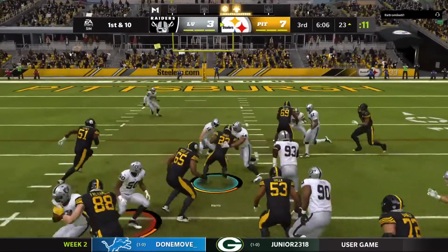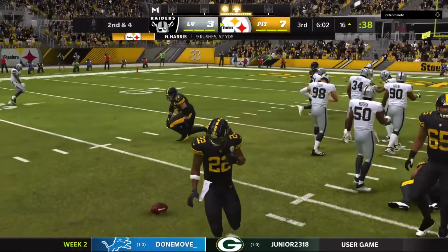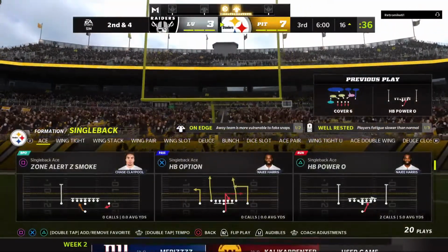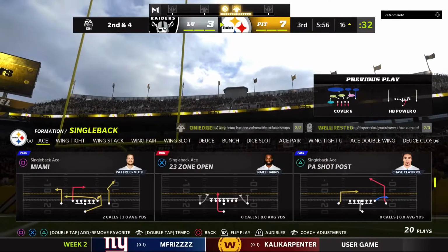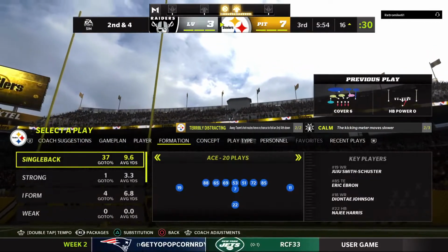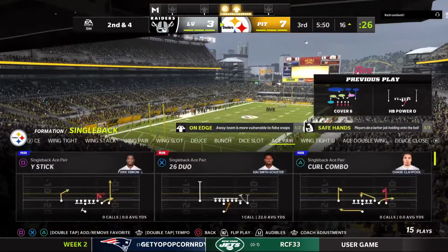First down, and they go back to Harris. He'll get a nice chunk there on the first down run, and it's 2nd and 4. Well, you certainly have to give a little credit here because they are playing this game now at their pace. This is ball control football, sustained runs, taking their time, and making it work.